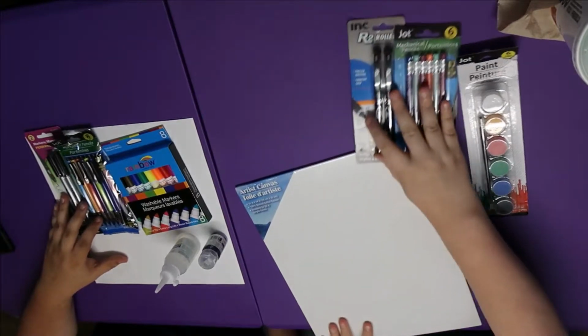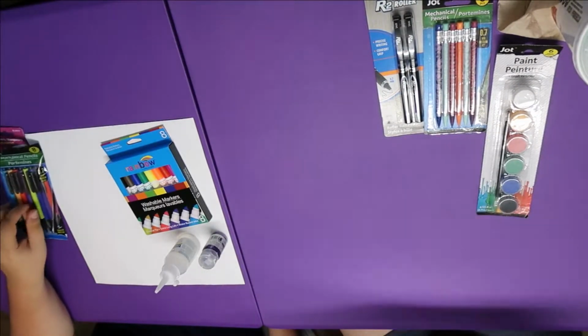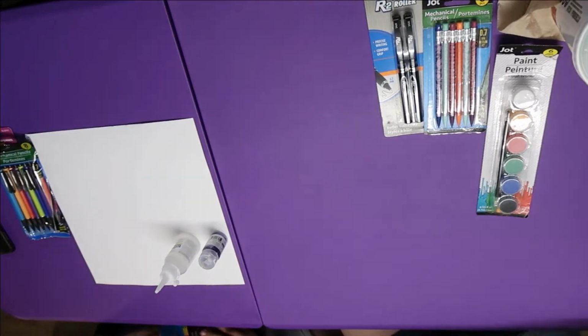So, do we have to tell each other what to draw, or are we just drawing room? Okay. We just have to use the supplies. Are you excited? Oh, I'm ecstatic. Well, I needed to give you a little sparkle on your art.